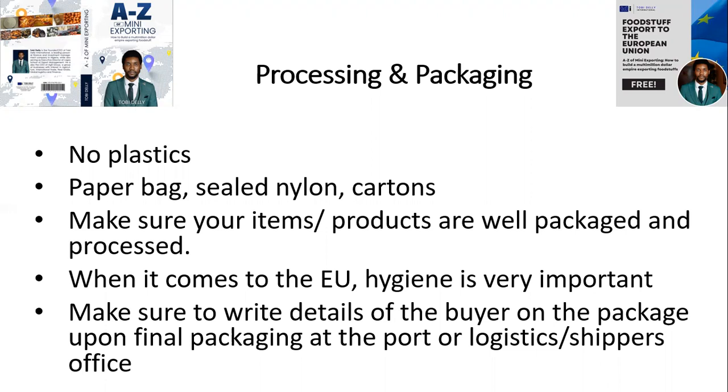Okay, so now what I'm going to say is that for your product labeling, make sure to put a good brand representation. Let your logo be there. Let the name of your company appear well. The address, the phone number, the email, your website.